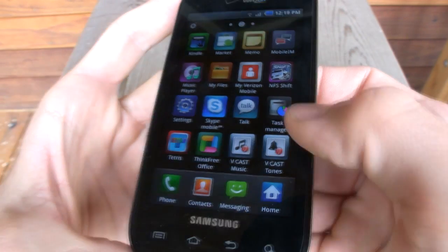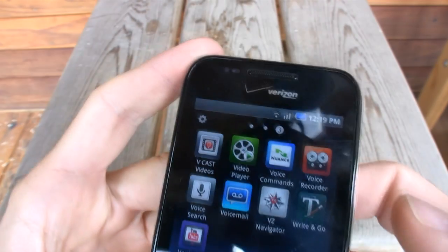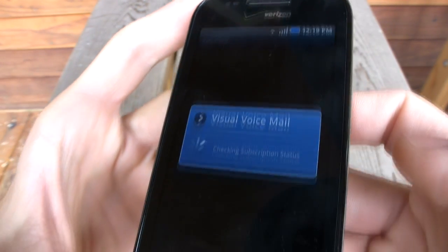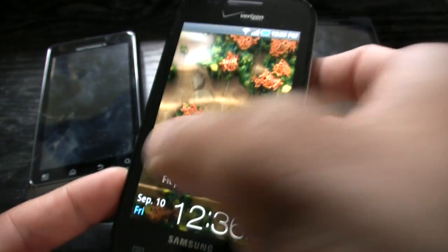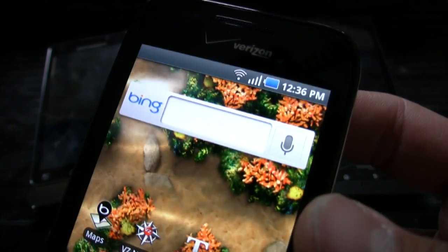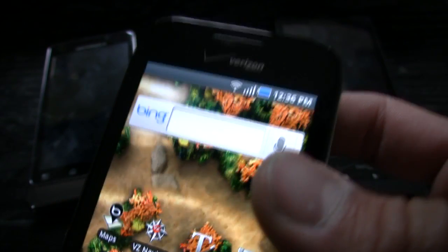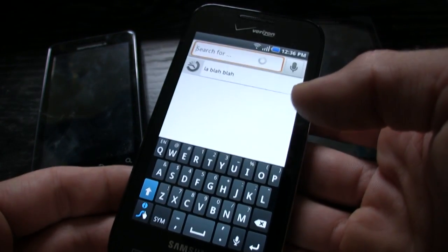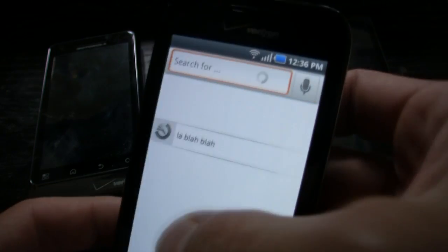And the Fascinate has VCast for music, video, it also has visual voicemail, so it's got all of the Verizon goodies right out of the box. Now, one thing you'll probably be wondering is, where's my Google search? The Fascinate only has Bing. Well, the Fascinate will get Google search with Android 2.2. So you'll just have to deal with Bing.